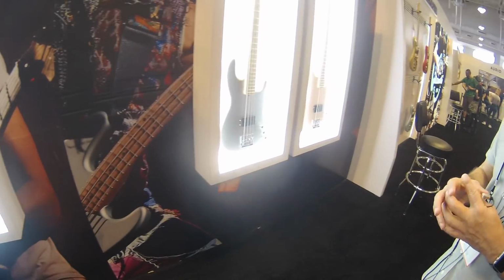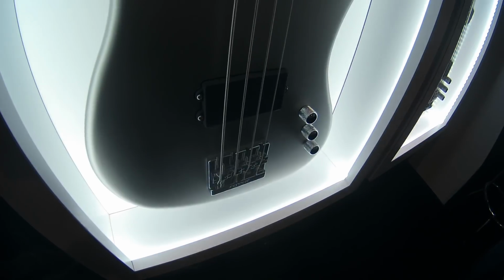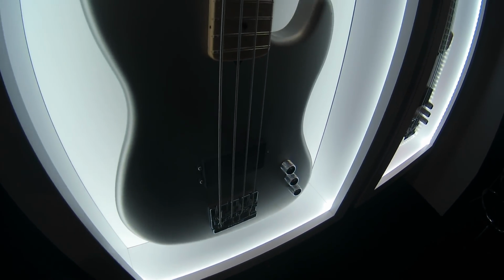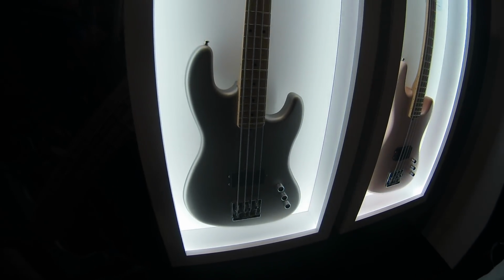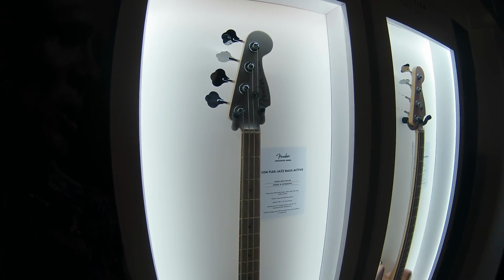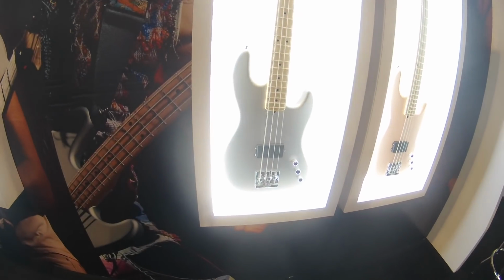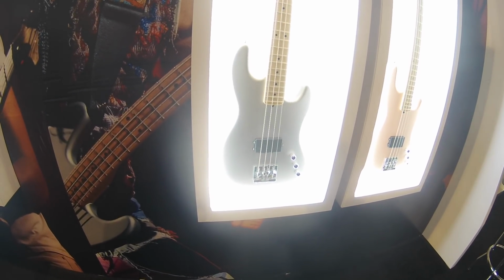Stratocaster. We have another new Flea bass here, made in the US, the Flea Bass, Jazz Bass Active. One of our Custom Shop builders made a version of this model for Flea right after we released the first Flea Jazz Bass, and he loved it so much he instantly started playing it at all the shows. And after a while we got so many requests for, hey, what's that? When are we gonna see that bass? And we decided we just need to do it.